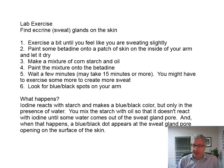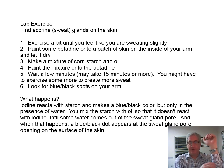So we have a lab experiment that we would normally do, which is a lot of fun, I think. You can actually do this at home if you have any iodine or Betadine solution. You can pick some up at Walgreens. You paint a little rectangle on your arm and let that dry. While it's drying, don't touch it, but touch your clothes instead. Then mix up a little cornstarch with a little oil. It doesn't have to be a lot. Take a Q-tip and paint that over the Betadine after it is dry.